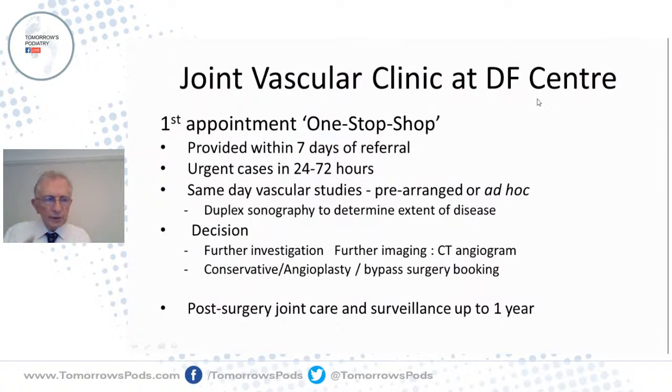I've mentioned vascular problems within the context of the Charcot foot. I will now mention vascular problems of their own accord. And we're now moving, if you go back and remember that panoramic view, to the neuroischemic, critically ischemic, acutely ischemic foot. So we want quick assessment. First appointment is a one-stop shop. Neuroischemic foot, we can probably see within 7 days. If it's felt to be critically ischemic, within 24 to 72 hours, of course. If it's acutely ischemic, then it's got to be seen straight away and will need immediate treatment.